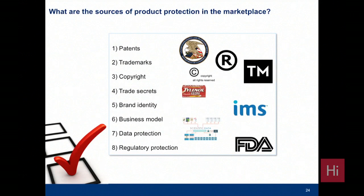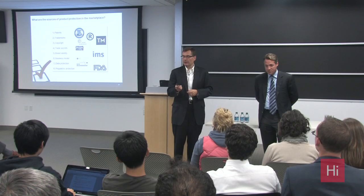There are business models, so the data agreements, information agreements. IMS is the giant in the pharmaceutical sales data space, basically because they got there first, not because of any patents. Data protection and regulatory protection, like we said.